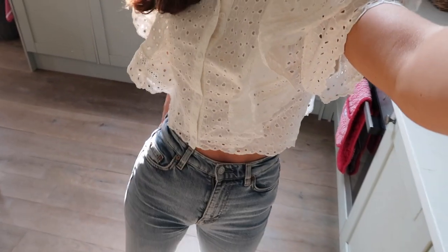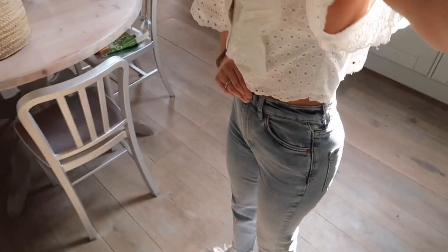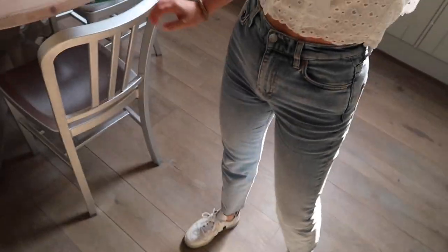I love these, they are so comfortable, just really high-waisted, kind of straight leg jeans, but I cut the bottoms because they were just a bit too long for me. Phasia trainers, nice and comfy. And then I'm gonna take my same Stories linen blazer with me just in case I'm sitting in the shade or it's a bit windy because I do get cold.